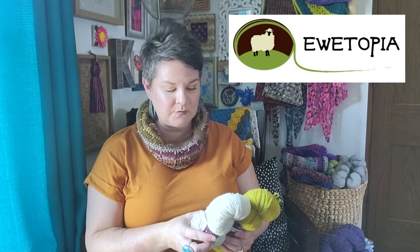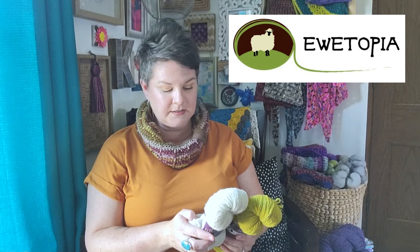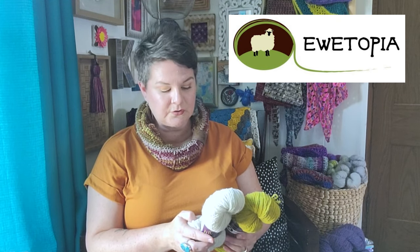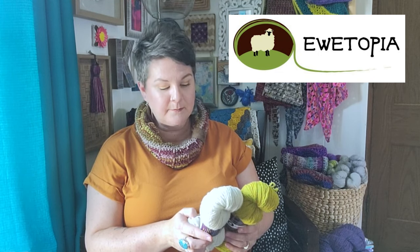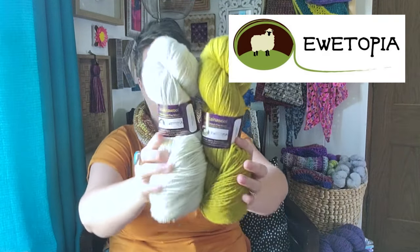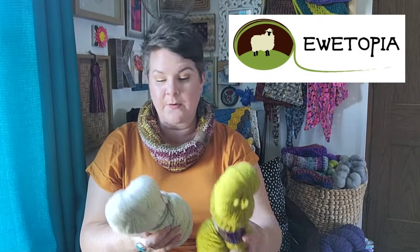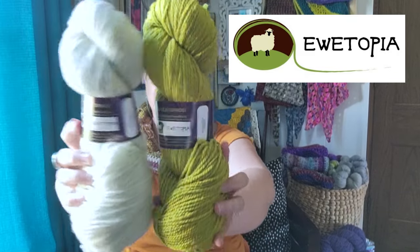And so I chose a DK weight. It is 230 yards for 100 grams, and it is Midwest fine wools, including Targhee, Rambouillet, Merino, and CVM. So I chose these really bold colors. Well, I guess this is really bold. And this color is called Radioactive, which makes perfect sense. And then this one is called Astral Projection.